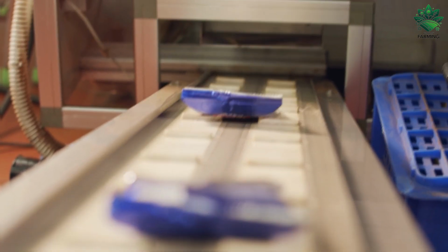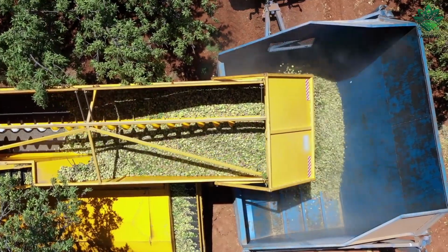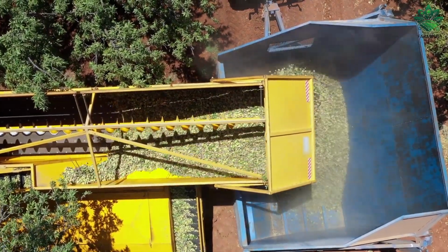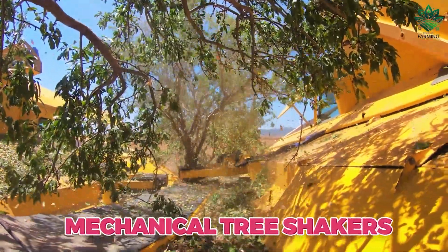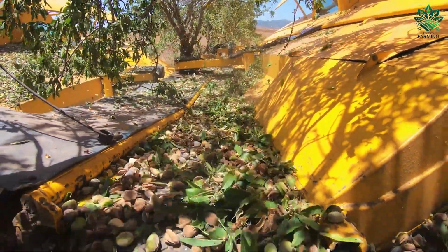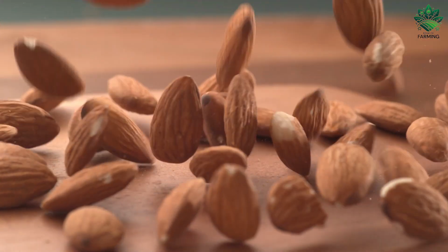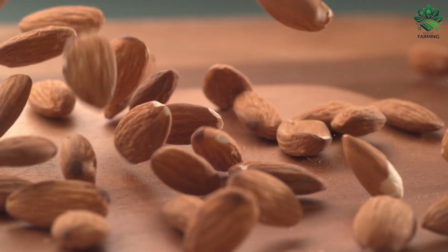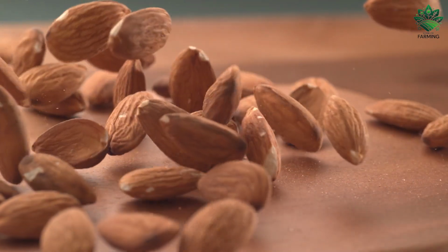Almond harvesting is a delicate process, but it can be significantly eased with the use of appropriate tools and techniques. By employing the right methods, such as using mechanical tree shakers and proper handling practices, you can ensure a successful harvest and maximize the yield of your almonds. Following these tips helps minimize damage to the trees and nuts, leading to higher quality almonds and greater overall efficiency in the harvesting process.